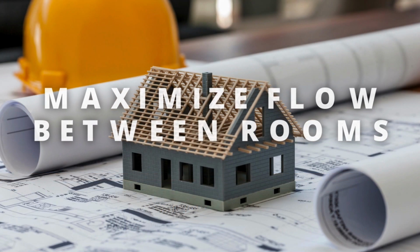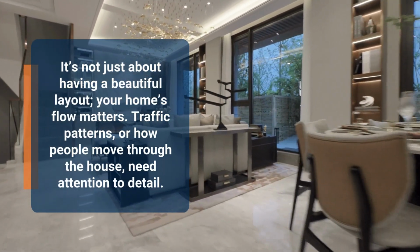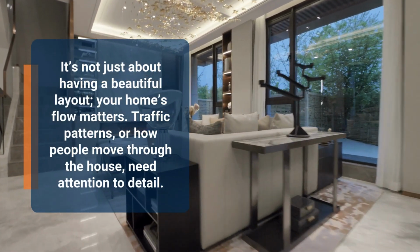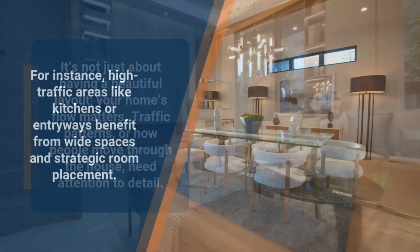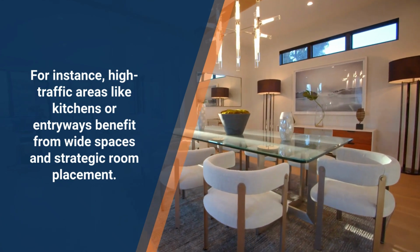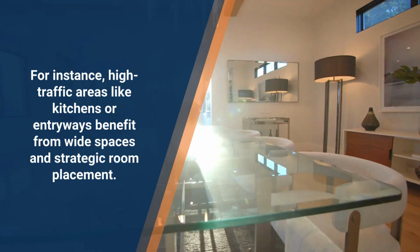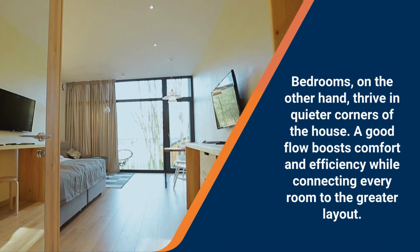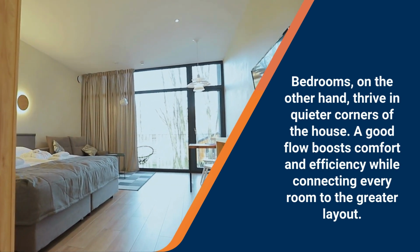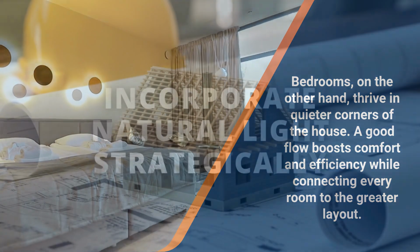Maximize flow between rooms. It's not just about having a beautiful layout. Your home's flow matters. Traffic patterns, or how people move through the house, need attention to detail. For instance, high traffic areas like kitchens or entryways benefit from wide spaces and strategic room placement. Bedrooms, on the other hand, thrive in quieter corners of the house. A good flow boosts comfort and efficiency while connecting every room to the greater layout.